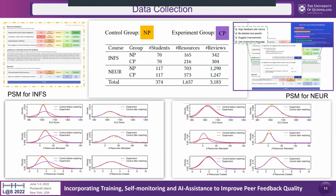Also, we apply propensity score matching to match each student in the experiment group with a student from the control group so that the two students are similar on the set of their characteristics, including their knowledge state, the number of resources that they attempted, and the number of resources that they created. Distributions of the selected characteristics represent the achievement of PSM in reducing the inequalities between the experiment and control groups.